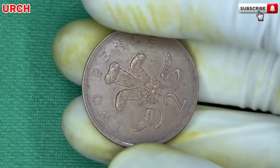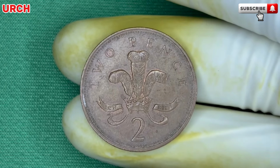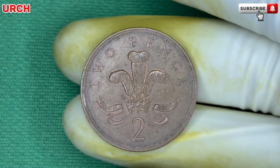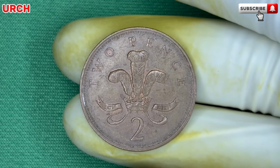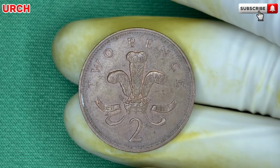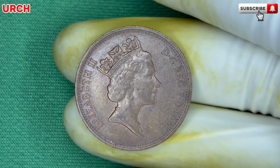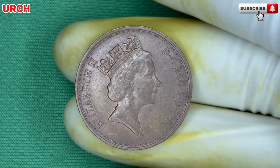Are you ready? Today, in the elite world of high-end numismatic auctions, a verified 1993 Elizabeth II 2-pence coin, featuring either the new pence error or the famous double strike flaw, has been estimated and appraised at a staggering price of $32 million. Yes, $32 million.